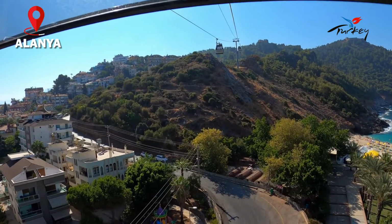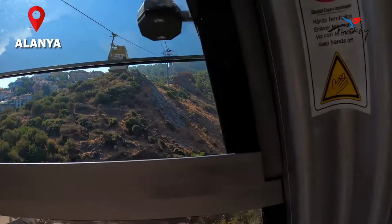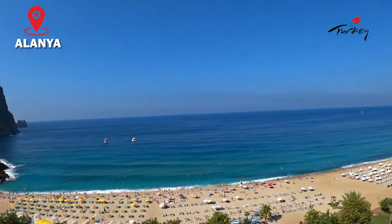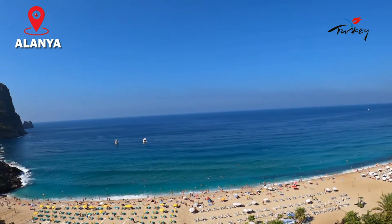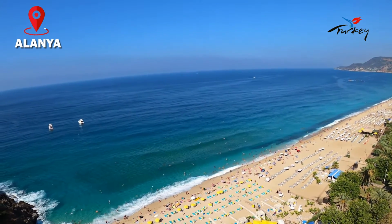At the top, the cable car comes to the lower part of Emedek. You can't get enough of the view of Alanya and the harbor from the various viewing terraces here. You can go through Emedek Castle by climbing some stairs, and you can watch the bird's eye view of Cleopatra Beach from the viewing terraces here.